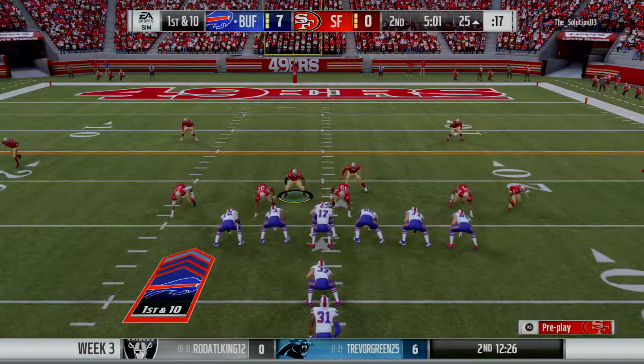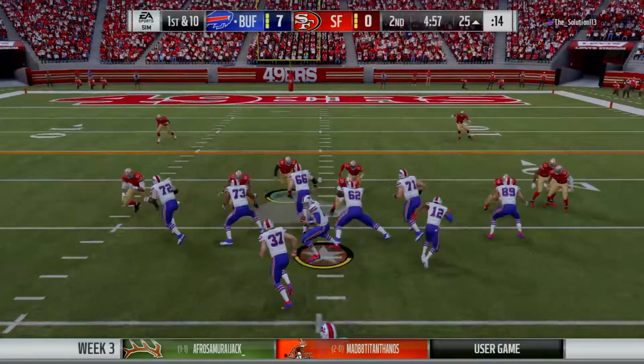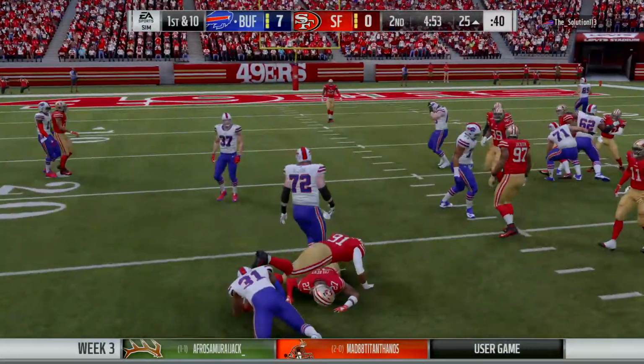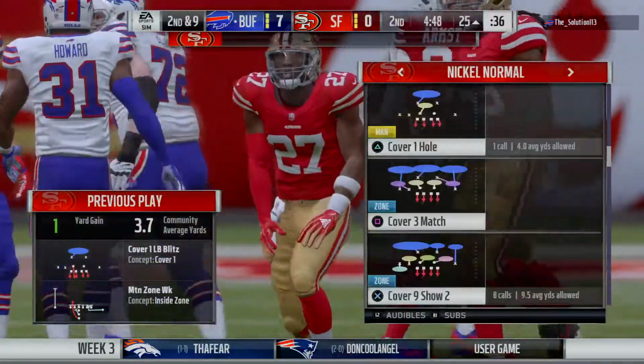Hurry up, here we go. Green 39. Green 39. Now Howard. Down to the 25. Just a yard on the first down carry, so it's 2nd and 9.